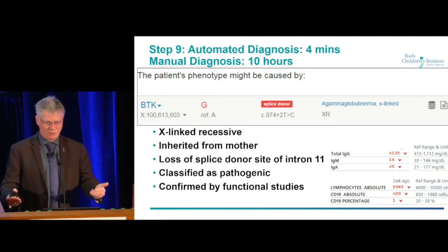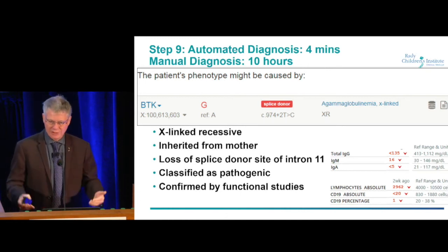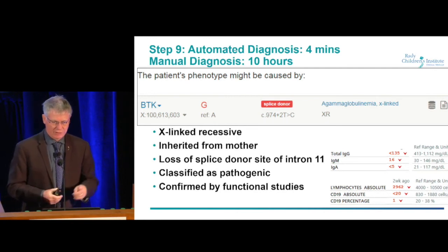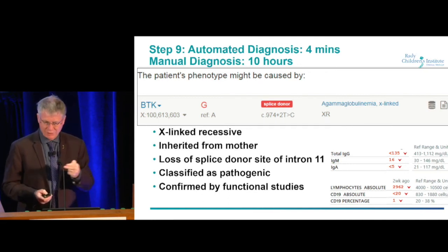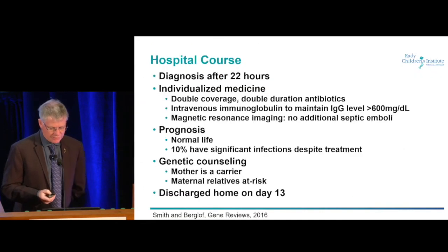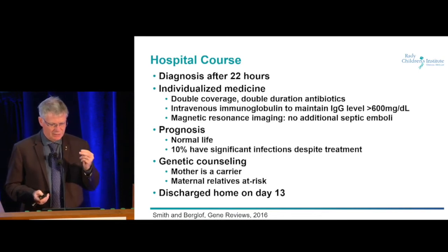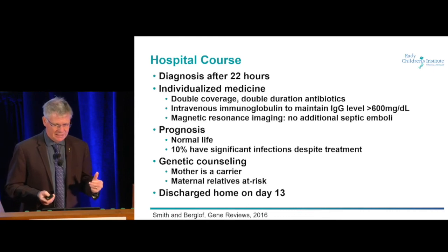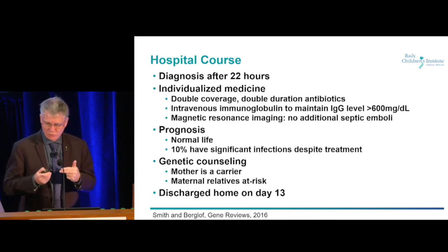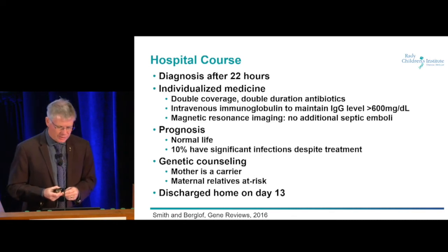The clinician then needs to switch back on his brain, get out of AI mode, and determine, does this make clinical sense? Do I need confirmatory testing? We have that already in the chart. The child has hypogammaglobulinemia. He has a low B cell count in his blood. So the functional evidence supports the diagnosis. The happy ending is that the child immediately gets individualized medicine. The treatment is to supplement his immunoglobulin with intravenous immunoglobulin, to change his antibiotic intensity and length, and to continue to pursue the complications. He has a good outcome, and he's discharged on day of life 13.